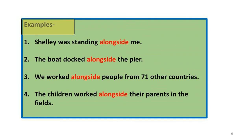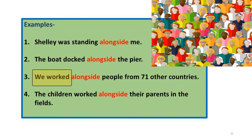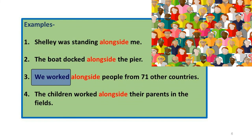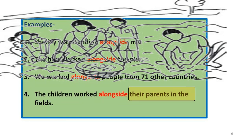Please repeat after me. Shelley was standing alongside me. The boat docked alongside the pier. We worked alongside people from 71 other countries. The children worked alongside their parents in the fields.